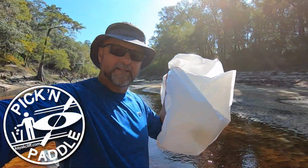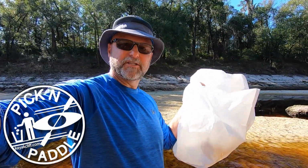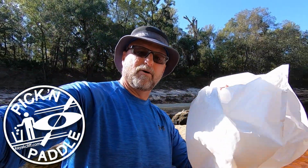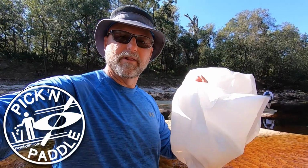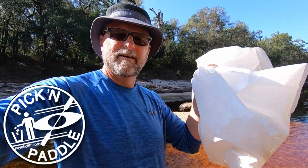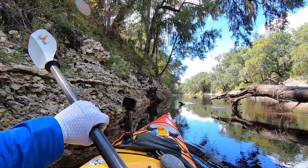Hey, for the garbage on these kayak trips, I like to use trash compactor bags. They're a lot more expensive, but they're super heavy, and they'll hold your trash for the whole day without busting and getting all over your kayak. So, real good bags to use.